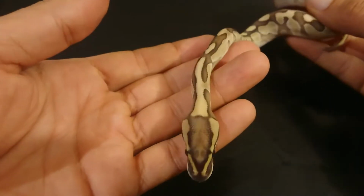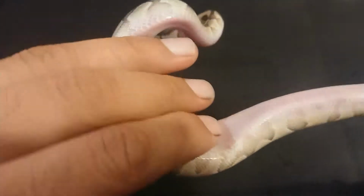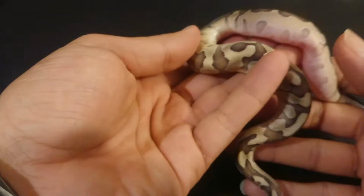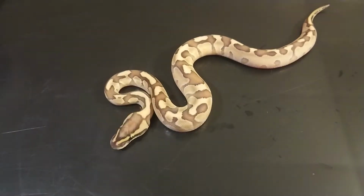Look at the head. Sides are very clean. And camera shy as well.